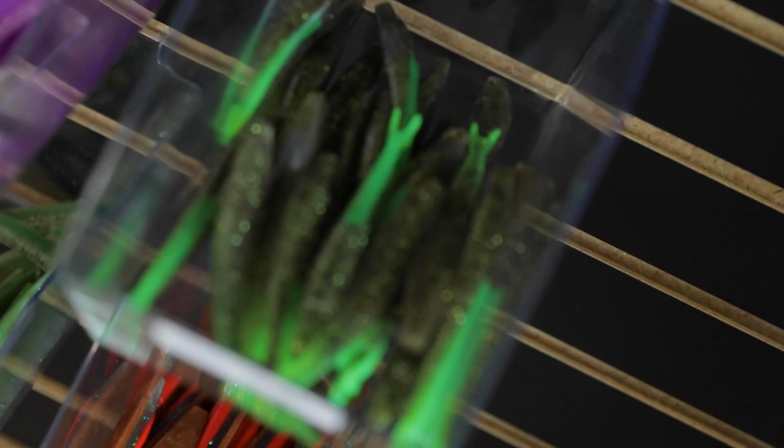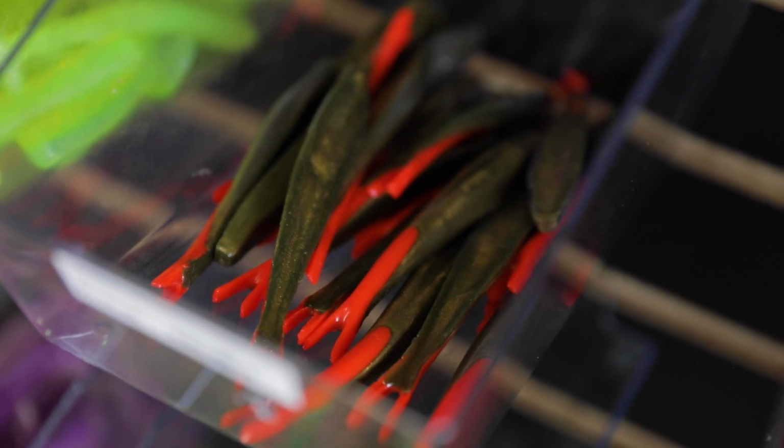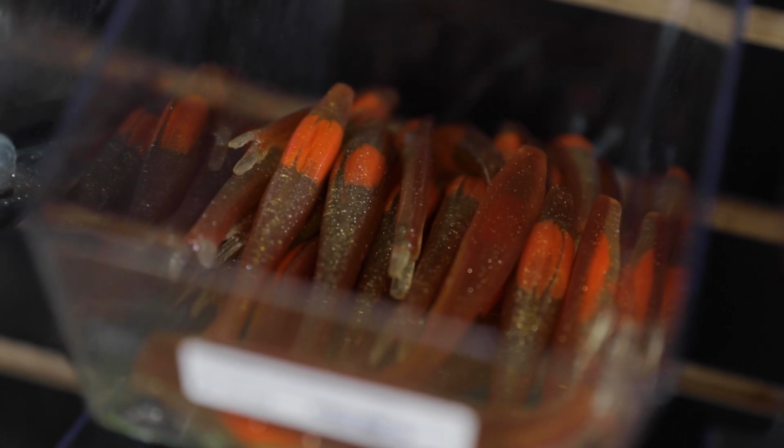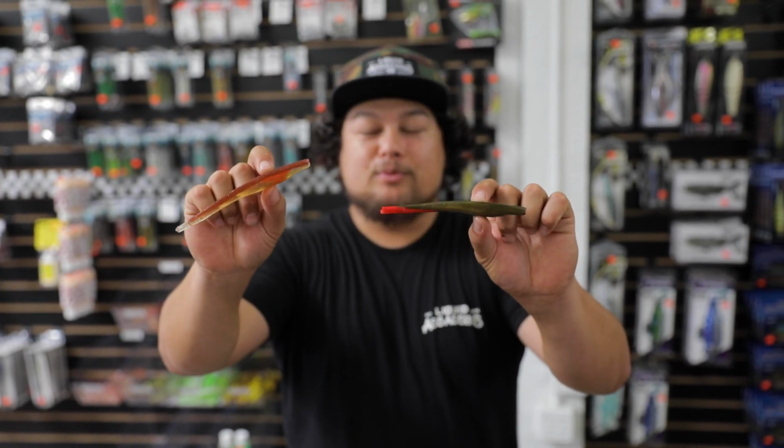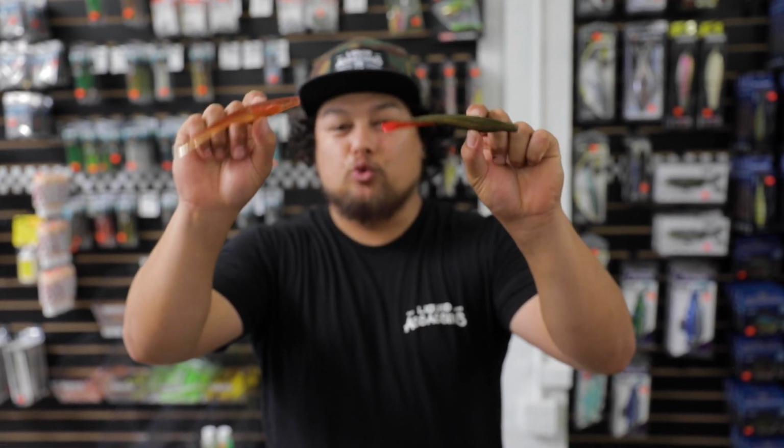Another bait I want to talk to you guys about, we have the Redemption Flukes here. Multiple different colors, great options. I personally fish them Texas rig. We fish them on the break wall here, fish them in the harbor. Great for your spotties, your calico bass, your sand bass fishery. Pretty much everything and anything that eats a bait fish will eat these guys.